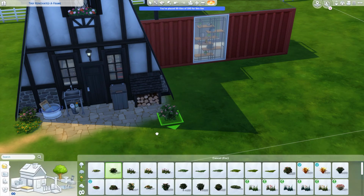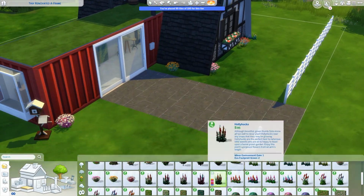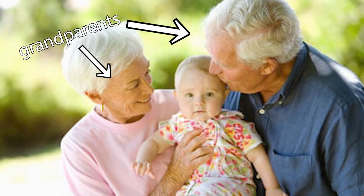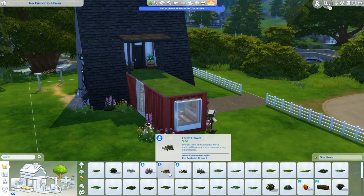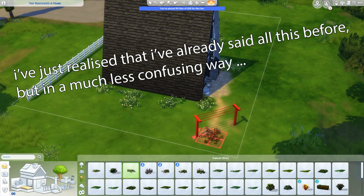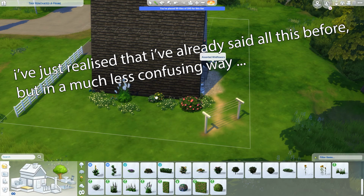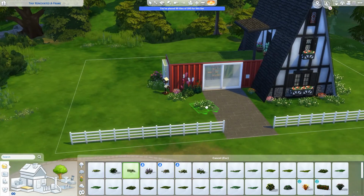What do you think? So the story I had in my head when I was making this build was that this was an A-frame house for a while, maybe built some time back by the grandparents of the current owner. This would explain the rather dated look of the furniture and the furnishings and the decor. Now the current owner, in my head, is the grandchild of the original owners of the A-frame house. The grandparents in their old age bequeathed this A-frame house to their grandchild.